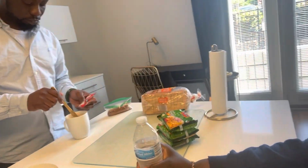This looks nice, it looks like hot chocolate. Like trying. Doesn't taste like it, only looks like it. This is coffee, how the thing looks like.